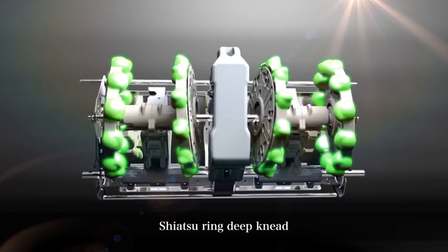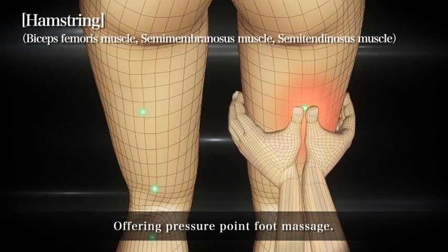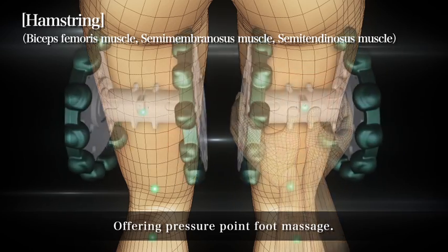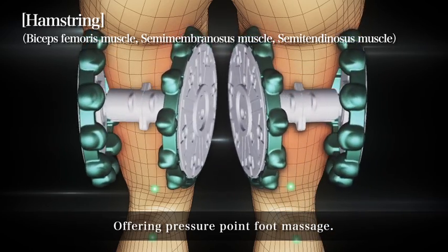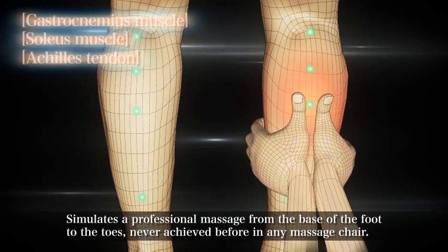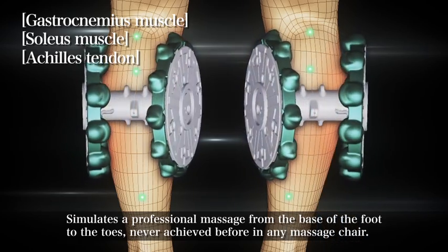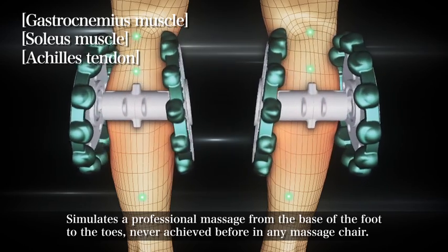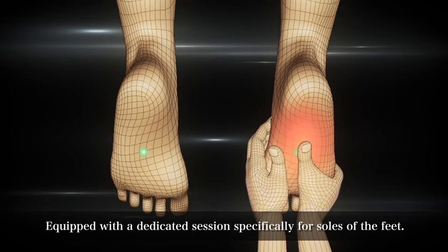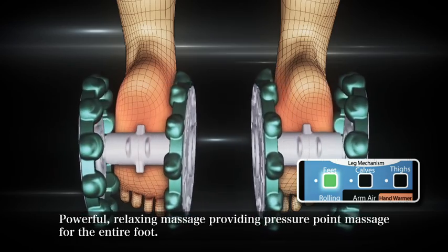Shiatsu ring, deep knead. Offering pressure point foot massage. Simulates a professional massage from the base of the foot to the toes, never achieved before in any massage chair. Equipped with a dedicated session specifically for soles of the feet. Powerful, relaxing massage providing pressure point massage for the entire foot.